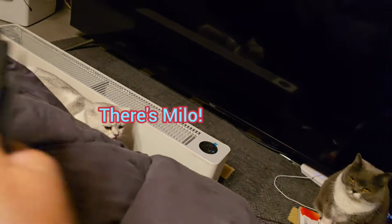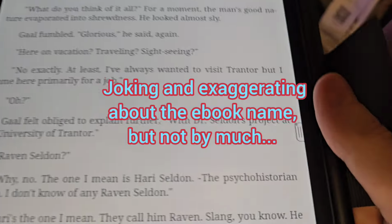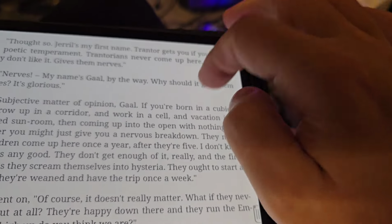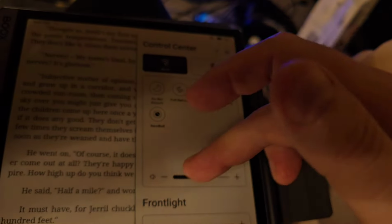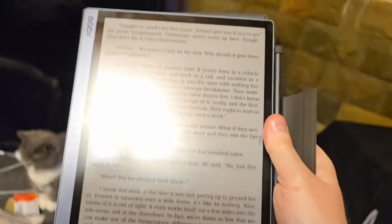Here I have the 10C Ultra Pro 357D, whatever they want to call this thing. Got the backlight on because I was reading at night last night. Let's swipe this down. This is using Kaleidoscope 3, which is a color e-ink technology, which is not great in the dark, and you can see why. It's not great with the backlight 100% off.